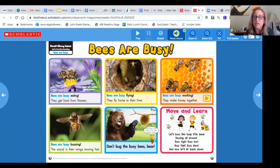And if you remember in the video that we just watched, they collect nectar from the flowers and they take that back to the beehive. They have their honey stomach that they carry it in. Isn't that neat? Okay, then I can go ahead and press play again, and it will continue to read.